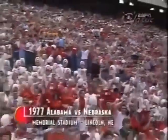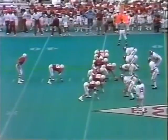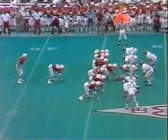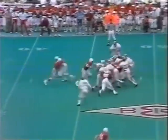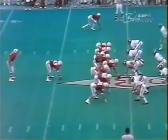A minute and 41 seconds to play in the game. Nebraska has the ball, and they lead 31-24. At their own 46-yard line, all they've got to do is use up a minute and 41 seconds. Alabama has two timeouts remaining in the game. Give the ball to Rick Burns, who's back in there, and he takes a hard hit. Second down and seven from near midfield, the 49.